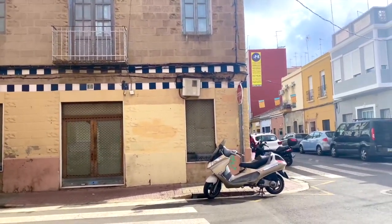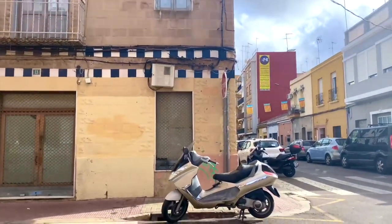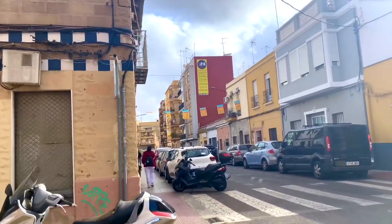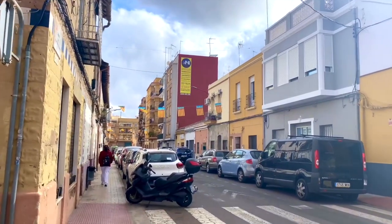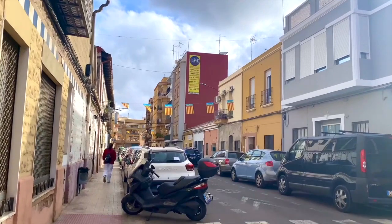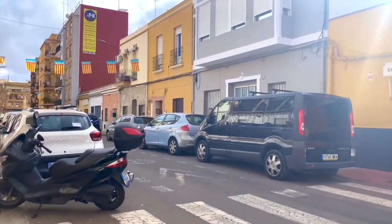La Sagrada Familia. As many of you know who came with me on our La Sagrada Familia tour, this famous basilica in Barcelona, designed by architect Antoni Gaudí, has been under construction since 1882, and it's still not even finished. It is an architectural masterpiece.